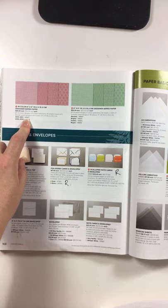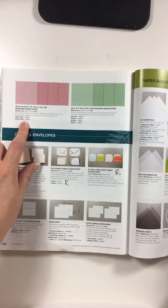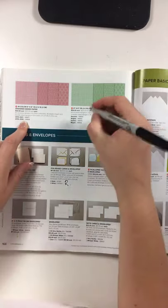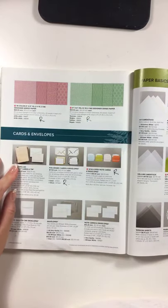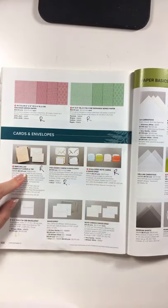168. So it's saying the designer series paper, and that's on 25% off. Regals and Subtles. I'm going to go with all of this retiring. The, yep, that's retiring. The Neutrals is retiring. Bird Ballad Tin is retiring.